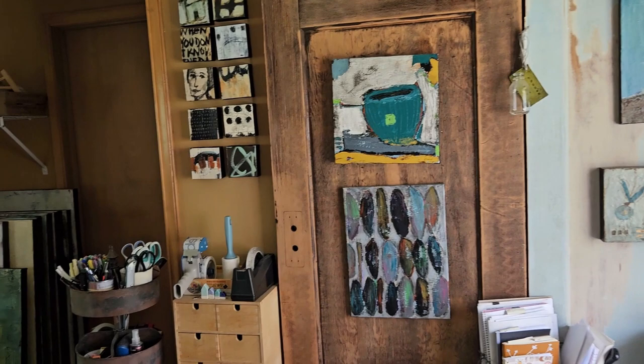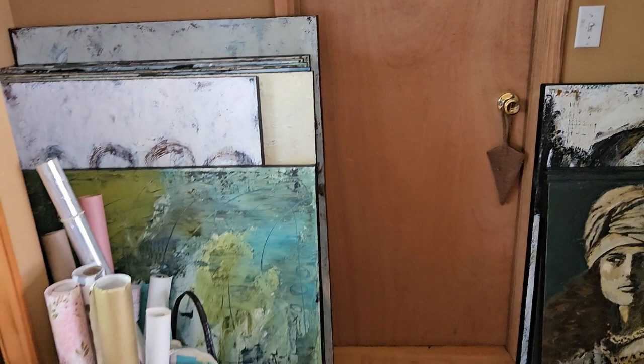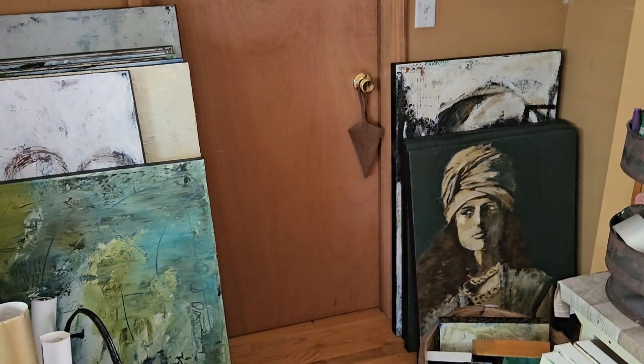Over here, back behind that door is where I store most of my inventory for my eBay business, which again has nothing to do with my art, but I do have a lot of large pieces of art and I keep them kind of stacked in this little area over here because once I get them done, they're large. And anyway, there's not a lot of room for them.